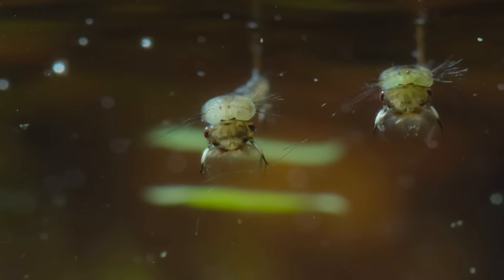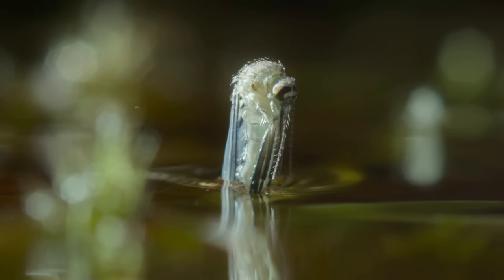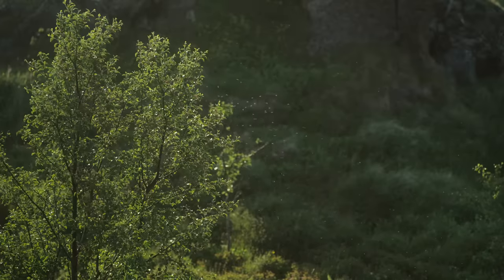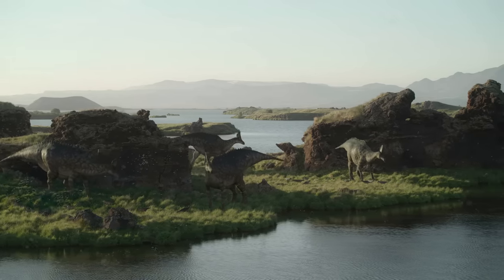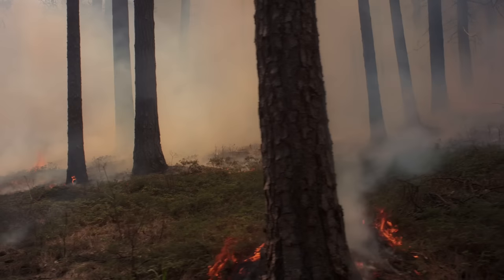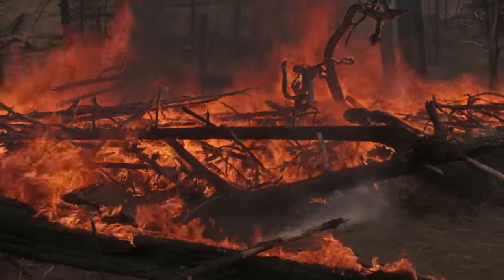But that very productivity brings problems for the hadrosaurs. Warm, shallow pools are an excellent breeding ground for mosquitoes. Every year, this paradise turns into a living hell. Most animals flee from the flames. But for some, the disaster creates opportunities.